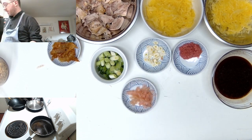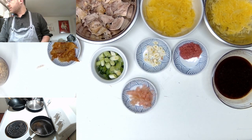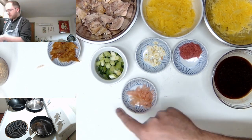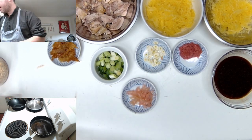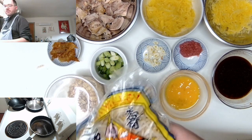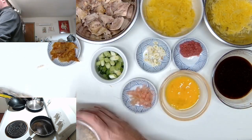I don't have whatever this stuff is called. Preserved Thai salted radish or Chinese mustard stem or zakai. I don't have any of those things. So what I have here is pickled ginger. Egg, peanut, bean sprouts. We need to chop the peanuts. I just remembered that.